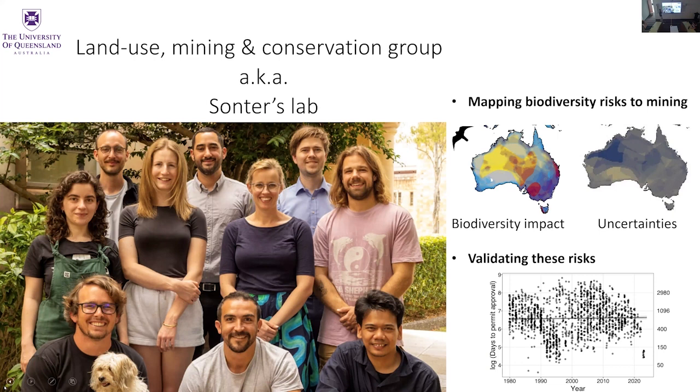And then I'm also validating this risk using data on the number of days it takes to get a mine approved. In general, you want the mine approved really fast because there are a lot of risks if it's delayed. Currently, mine approval times are anywhere between 60 days and around 3,000 days, and the average is around 800 days. So we were trying to figure out if lease times are higher in regions where the biodiversity impacts are higher, because you have a lot more paperwork and other things to do. So that's the validation work that I've been working on.